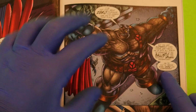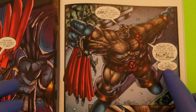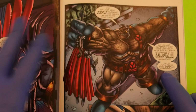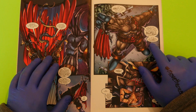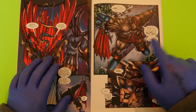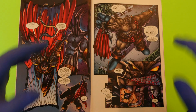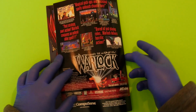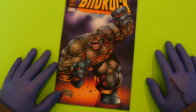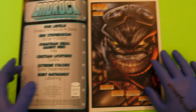Not only does Eric Stevenson write us a good story, not only does Rob Liefeld provide us with totally awesome artwork, and of course, our colorist has done an amazing job, but even our letterer is having fun making this comic book, clearly, and has found a way to provide us with words that make it even more entertaining. You cannot find a comic book that is designed to entertain more than maybe this beautiful Badrock #1A from Image Comics. And this was released March 1995, baby.